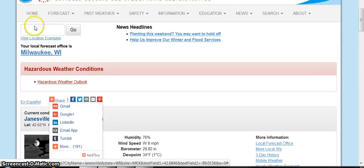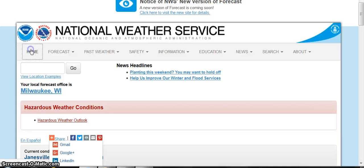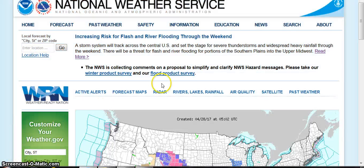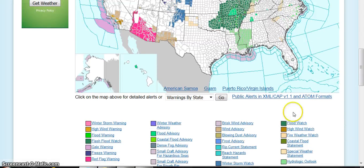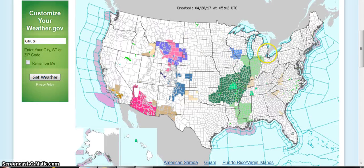So I click up here on home, and then right away I see this green blob, and I know that green is possible flooding, as it says flood watch, light green, flood warning. Excuse me.